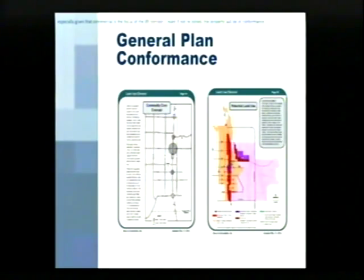This is in general conformance with the general plan. The general plan isn't really fine-grained enough to show us individual parcels. So in the general plan potential land use map, we actually have a commercial / floodplain potential land use that's highlighted here in red with hatching across it. This is right on the edge of that and the low-density residential area.